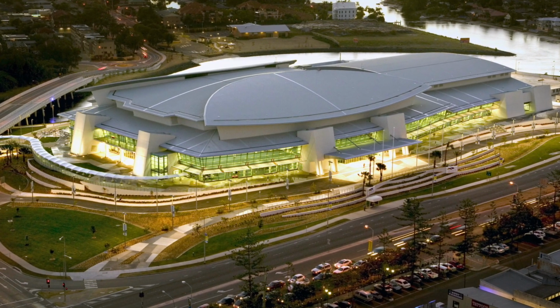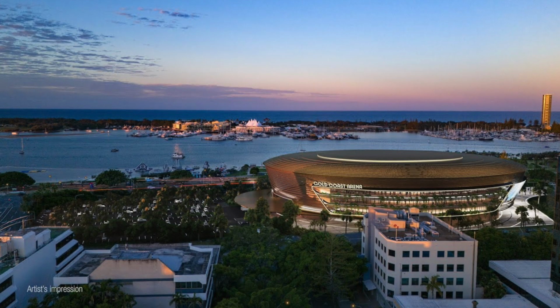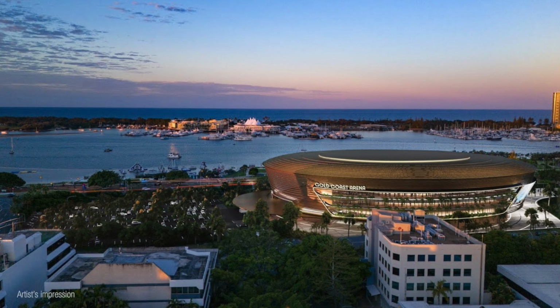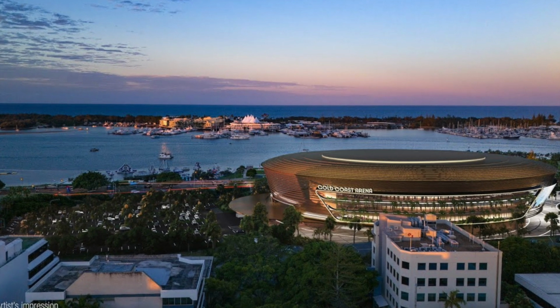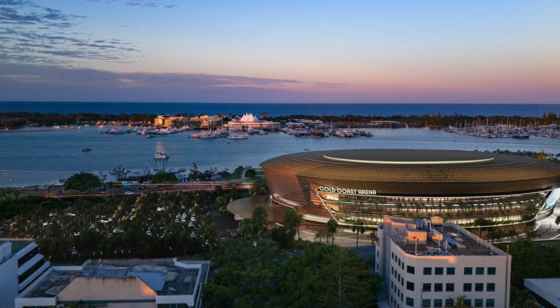They are planning on building a new arena on the Gold Coast for the 2032 Brisbane Olympics. That arena will be built at Southport. I did make a video on this around a month ago. It does look very nice, and obviously when that does get built, you would expect the Gold Coast will get an NBL team again, and that arena will be appearing a lot higher on this list.